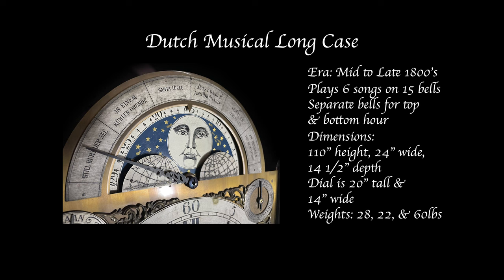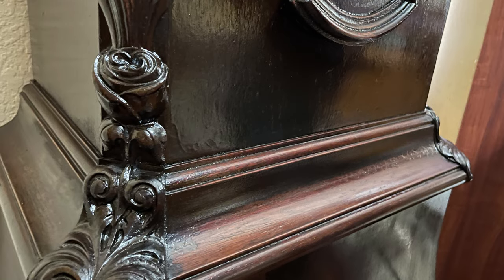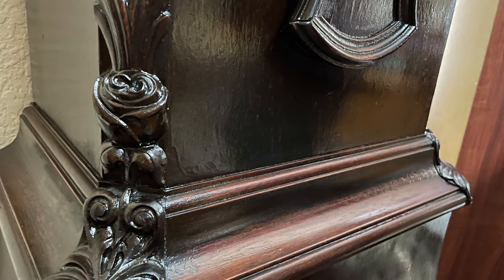It's 110 inches tall, 24 inches wide, 14 and a half inches deep. The dial is large too, at 20 inches tall and 14 inches wide, with a chapter ring of 12 inches. The strike weight is 28 pounds, time weight 22 pounds, and the music weight is a whopping 60 pounds. It's huge.